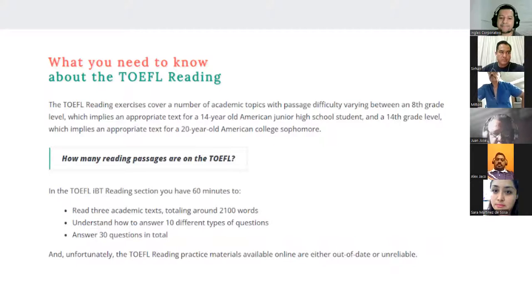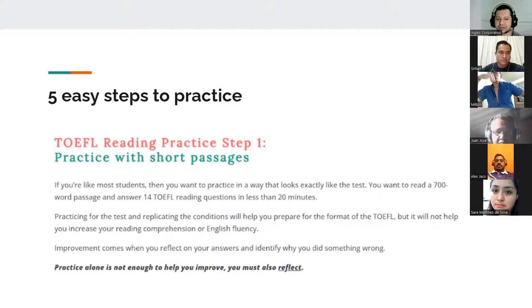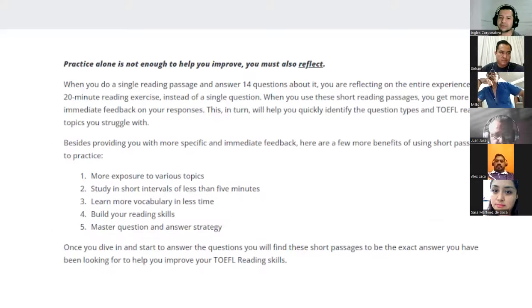So we have 3 texts, as I already mentioned. You will have 10 different types of questions in each text for TOEFL, and you need to answer 30 questions in 60 minutes. So if you're going to take the TOEFL, you need to take your time, right? Also, we are going to work with short passages because it improves your comprehension, your English fluency and your vocabulary. And we are going to be exposed to different topics, right?